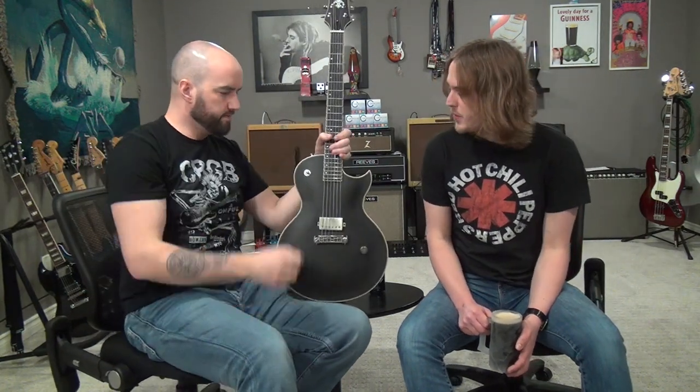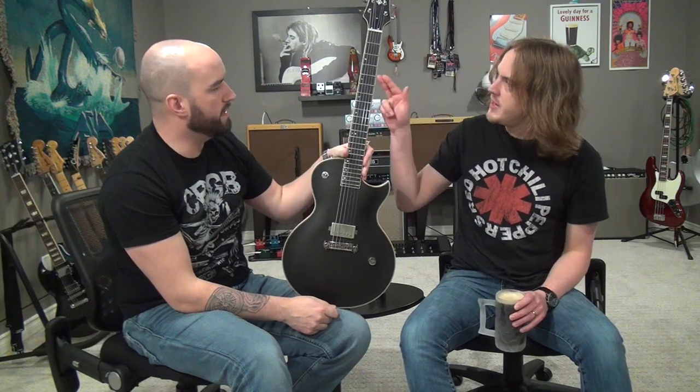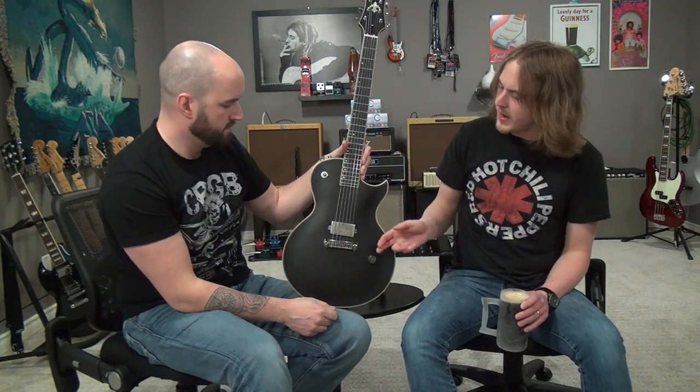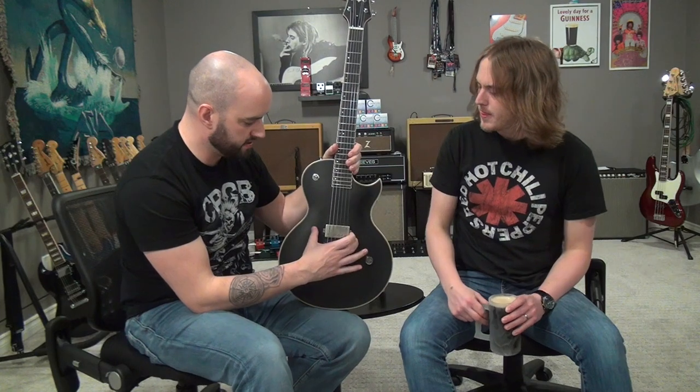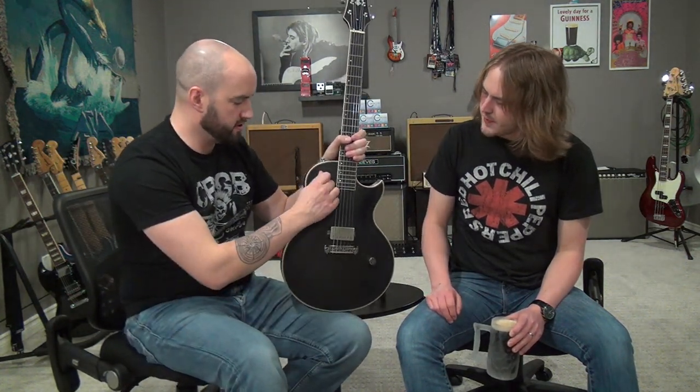So, spec time, we've got a mahogany body, we've got a mahogany neck, we've got an ebony fingerboard, we've got a maple cap. Yeah, and we also have the custom 78 Seymour Duncan pickup in the bridge with a single volume control. And a kill switch, which is quite delightful.